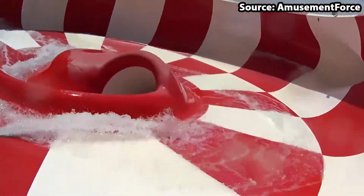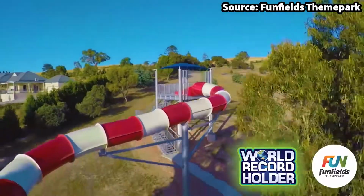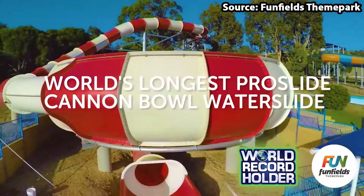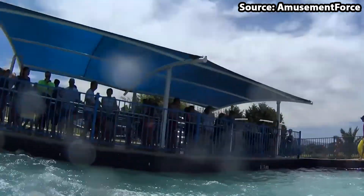Honestly, this attraction is so much fun, and even though it has got a world record for the world's longest cannonball slide, the reason why I put it at number 2 is for the enjoyment factor, as every time I visit the park I just love to head on it.